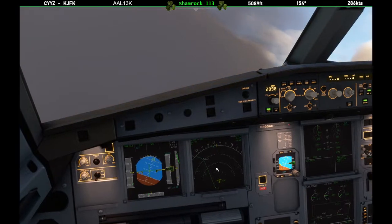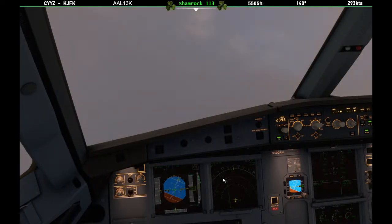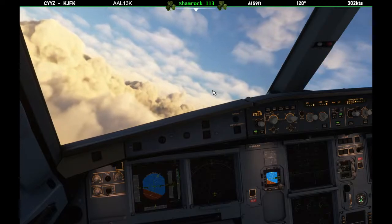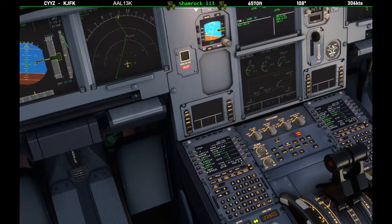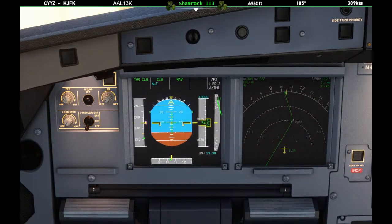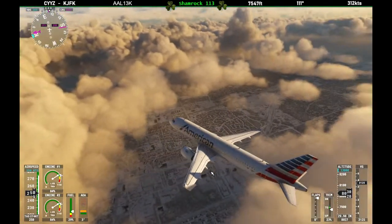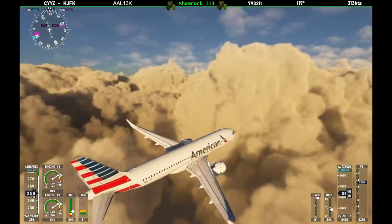7045 winds 220 at 14, clear for takeoff 23. Clear for takeoff 23, Air Canada 7045. I wasn't able to see these. I tried to brighten this up on these. That's better. Good evening, Air Canada 135 Heavy with information Mike at gate Delta 2, ready for pushback. Air Canada 135 Heavy, push and start at your discretion, we'll call for taxi.